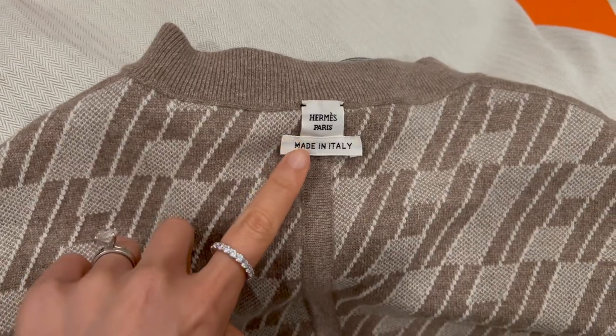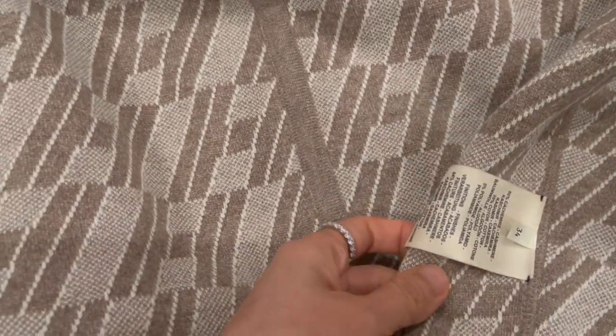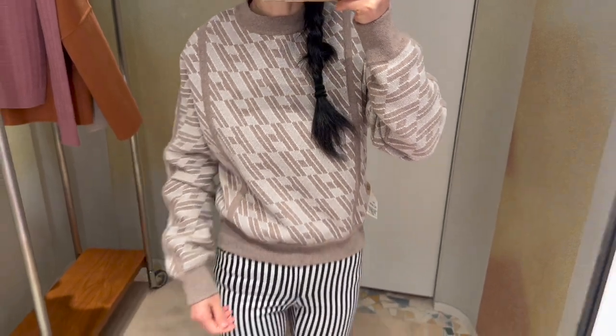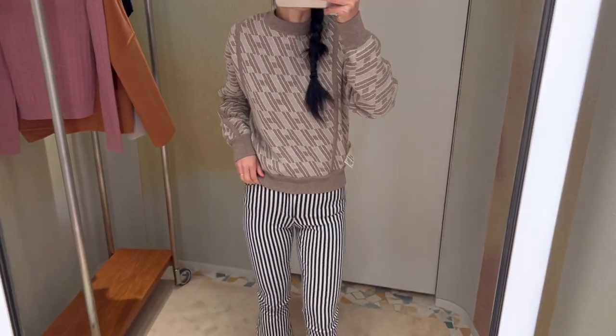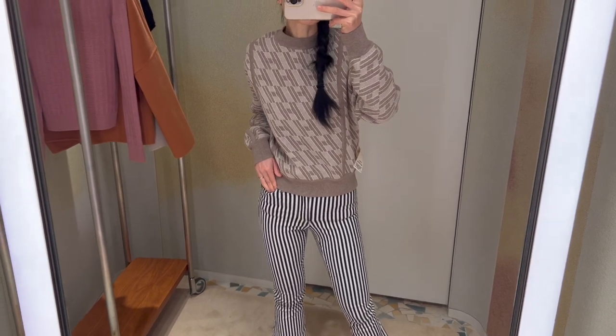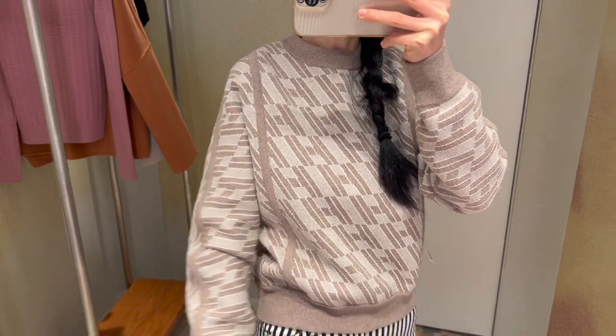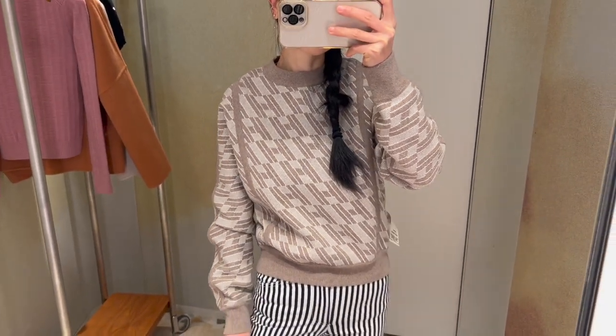The sweater is made of 60% cashmere and 35% cotton. The collar, cuff, and bottom all have the rib trim. I love the fact that it's double-sided. You can see this side is the plain side and the other side is the fancy side full of the H motif if you want a bolder look. Either way, it's a really comfortable piece with a casual feel and definitely perfect for everyday wear, and I can see myself wearing it very often. Exactly what I was looking for, I'm really happy with it.